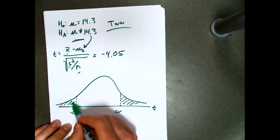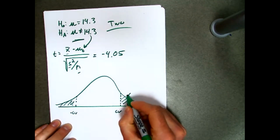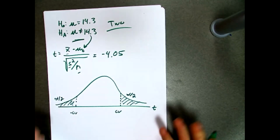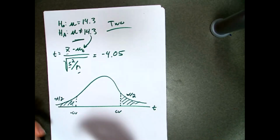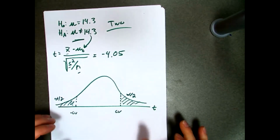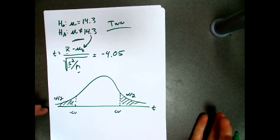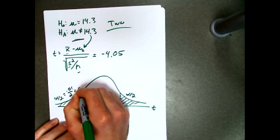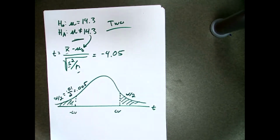Alpha is the total area in my tails. So each tail has half of alpha. This is really similar to what we did for confidence intervals. We looked up half of alpha because we had two sides to the confidence interval. For a two-tailed test, we have two tails. So this is 0.01 over 2, or 0.005.